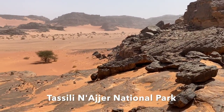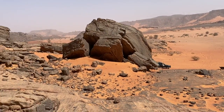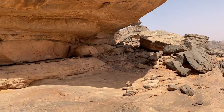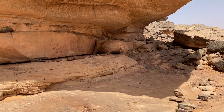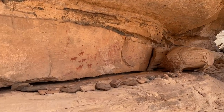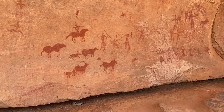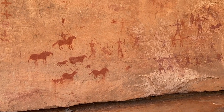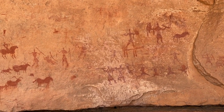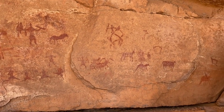Styles of art in overlapping time periods. The wild fauna period or early hunter or naturalist phase from 10,000 to 6,000 BC. The archaic or roundhead period from 8,000 to 6,000 BC. The pastoral or bovine period from 5,000 to 2,000 BC. The horse period from 1,000 BC to 100 AD, and finally the camel period, beginning at perhaps 200 BC.